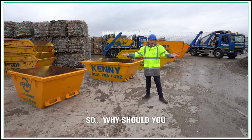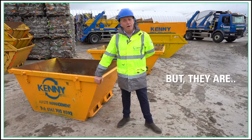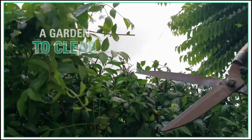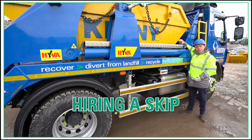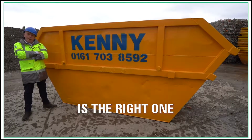So, why should you hire a skip? Well, they might not be that exciting, but they are incredibly useful. If you've got a DIY project planned, a new kitchen to install, a garden to clear, a home to renovate, or some construction work to sort out, hiring a skip can be a huge help. What skip though is the right one for you?